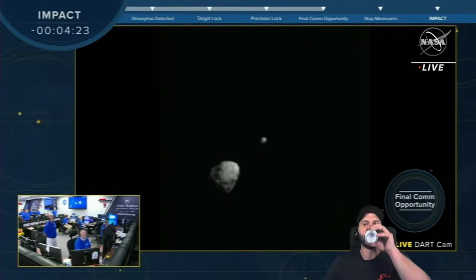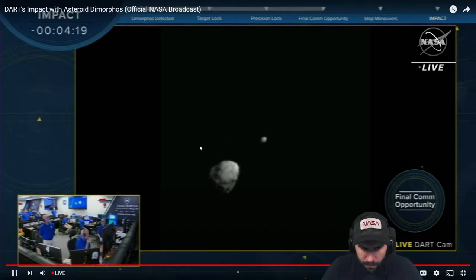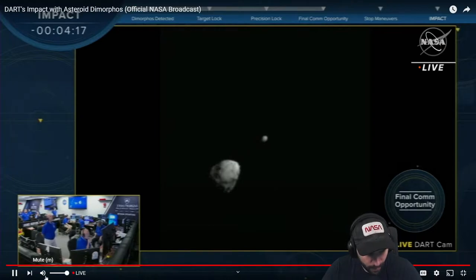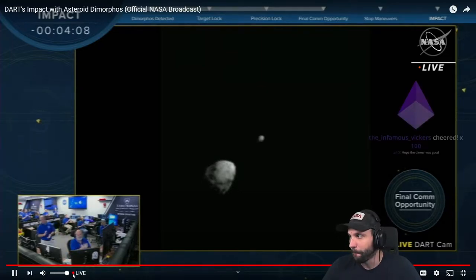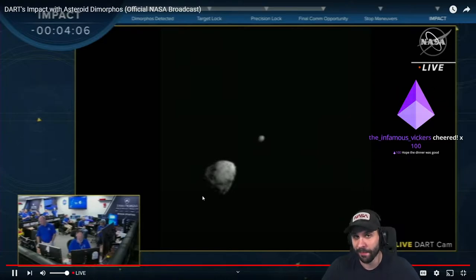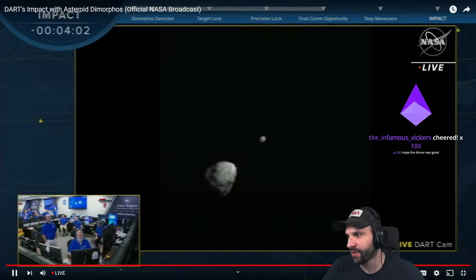All right. This is DART MSC on DT Mach. 5 minutes till impact. We are at 1,100 miles away, 1,700 kilometers, in 5 minutes. Also, our window for sending any commands to the spacecraft is done. Hey, thanks for the bits, everybody.